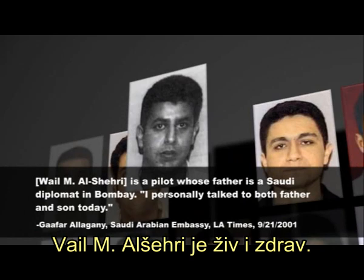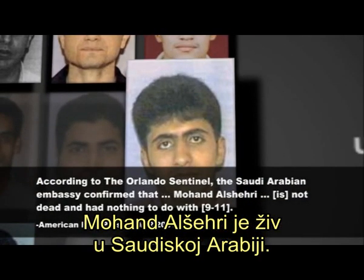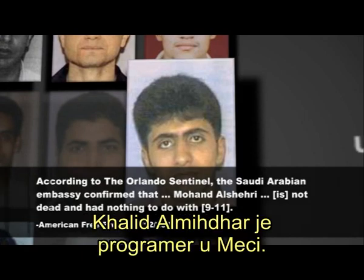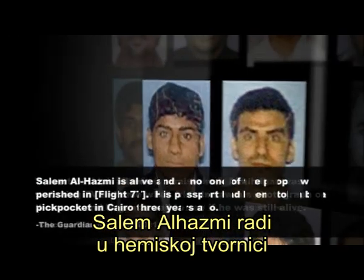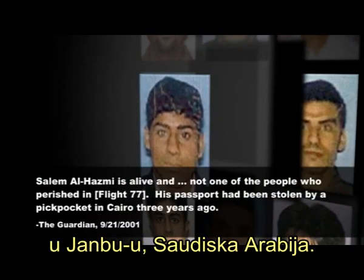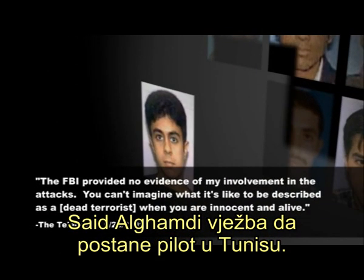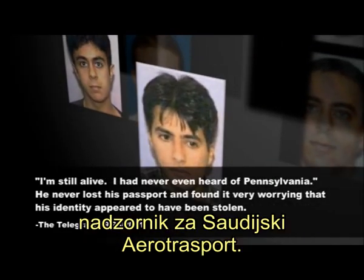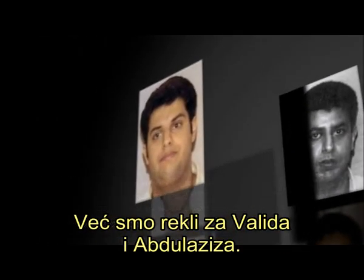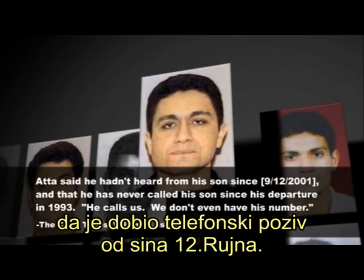Wael al-Shehri is alive and well. Mohand al-Shehri is alive in Saudi Arabia. Khaled al-Midar is a computer programmer in Mecca. Salem al-Hazmi works at a chemical plant in Yanbu, Saudi Arabia. Saeed al-Ghamdi is training to be a pilot in Tunis. Ahmed al-Nami is an administrative supervisor for Saudi Airlines. We already covered Walid and Abdulaziz. And last but not least, Mohammed Atta's father claimed to receive a phone call from his son on September 12th.